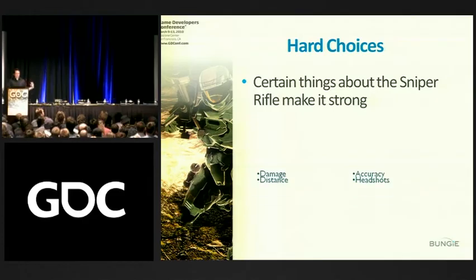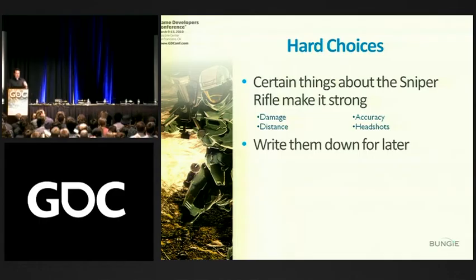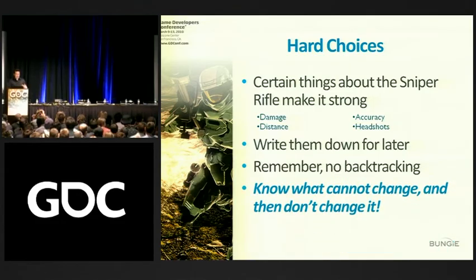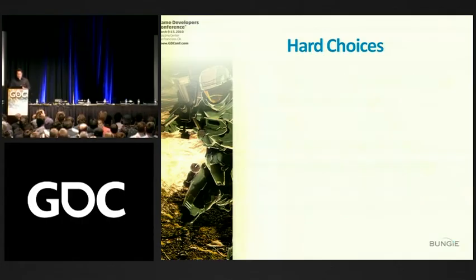There are certain things about the sniper rifle that make it strong: damage, distance, accuracy. Once you have these things, write them down. It's just like fun knobs. You need to write them down. You need to know which ones not to touch later, because you don't want to backtrack. You don't want to make things weaker again. Don't change it once you know.